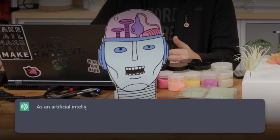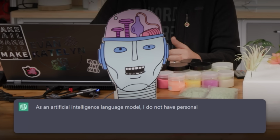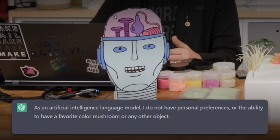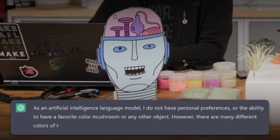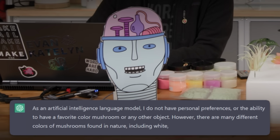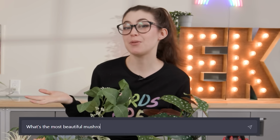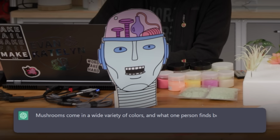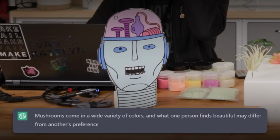As an artificial intelligence language model, I do not have personal preferences or the ability to have a favorite color mushroom or any other object. However, there are many different colors of mushrooms found in nature, including white, brown, red. Okay, that's great. We then asked, what's the most beautiful mushroom color? Mushrooms come in a wide variety of colors, and what one person finds beautiful may differ from another's preference.